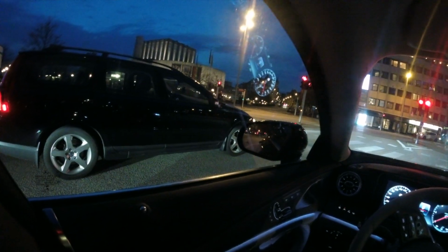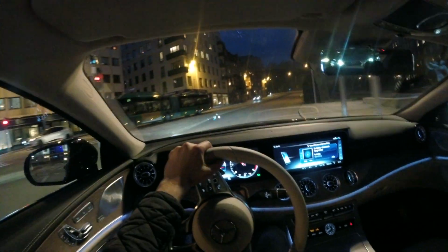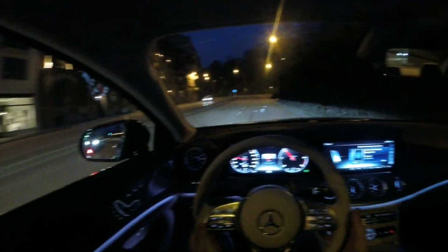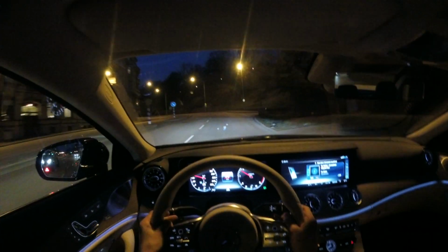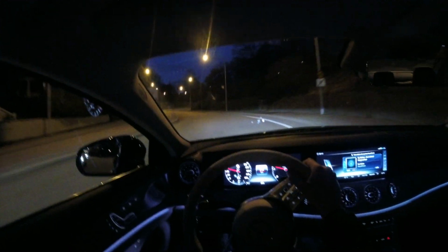There's a guy looking at me. Hello. Yes, I'm wearing a POV cam. But yeah, this is the CLS 350D, 288 horsepower. We got AMG wheels, so it really looks like a sports car.